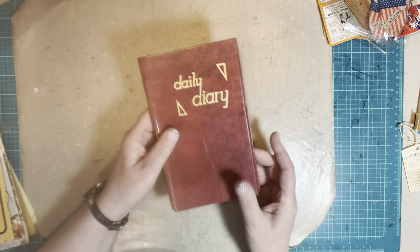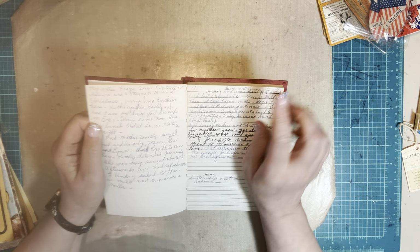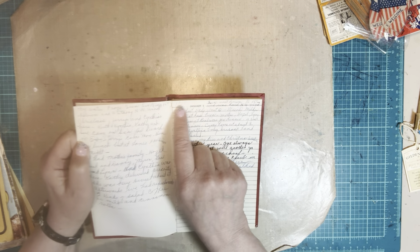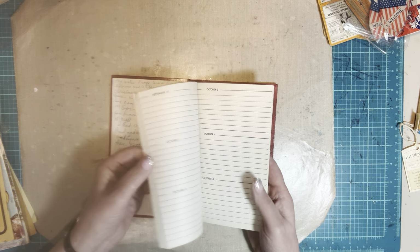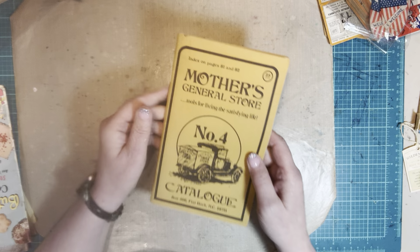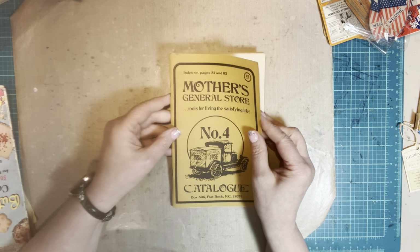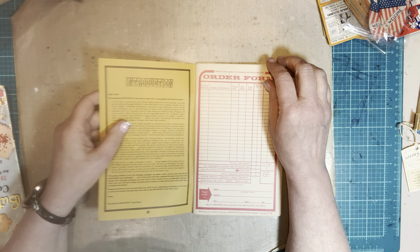This is a 1963 daily diary that someone was using. They wrote the date right here, 1963, but a lot of it is blank. That's why I got it, for the blank pages. This was fun. Mother's General Store. I don't know how old it is. I love the order form.